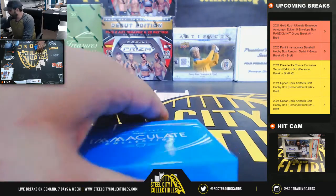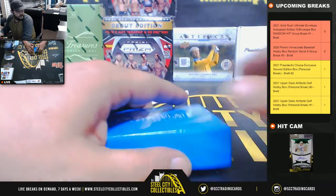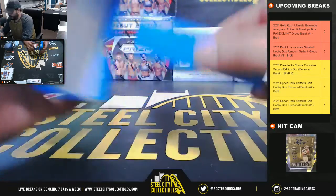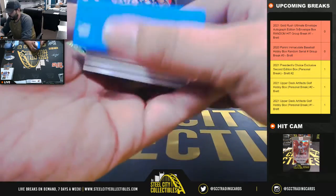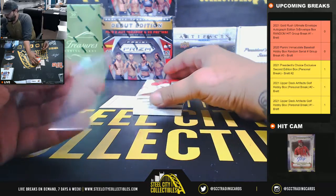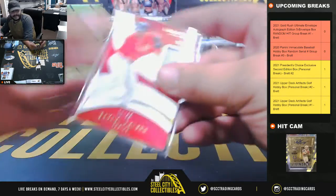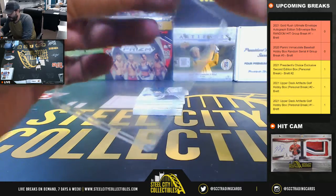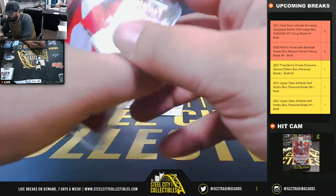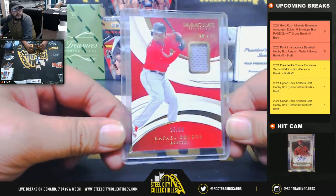Good luck, everybody. First, 15 of 99 Jersey Relic, Rafael Devers. It's going to Robert.